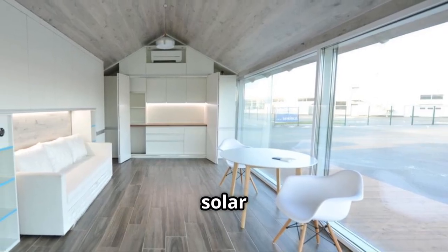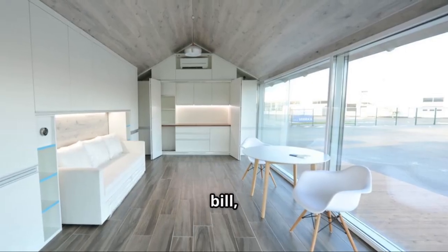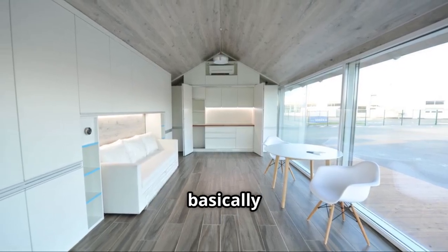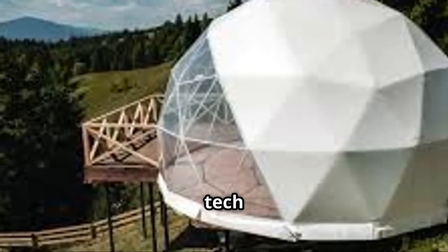Fully off-grid with solar panels and a water filtration system. It's priced at $95,000. Solar panels mean you can tell your electric bill, see ya never. Portable. Yes, you can take it with you. Minimal environmental footprint. You're basically a superhero. Space is tight, perfect for introverts or minimalists. Higher upfront costs due to all the tech wizardry.